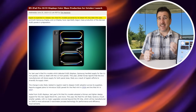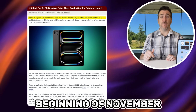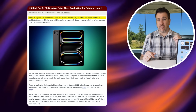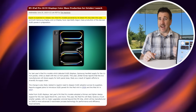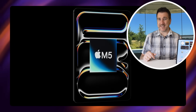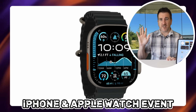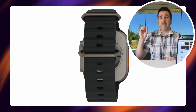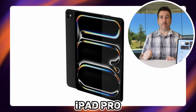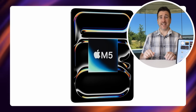So most likely that timing is going to be in the end of October time or the beginning of November time. And Apple will probably do an event for this, or a press release little video out there to showcase this new iPad Pro. And I, for one, am super excited to see this. It will be after the iPhone and Apple Watch events, but it'll be around that time. That's when we're going to get this next generation of the iPad Pro. So look out for around that kind of date when we're actually going to get it.